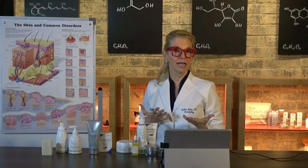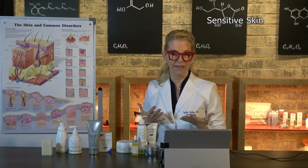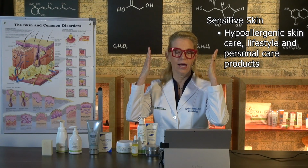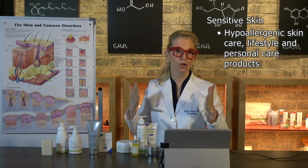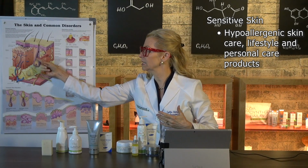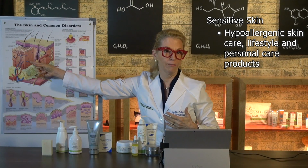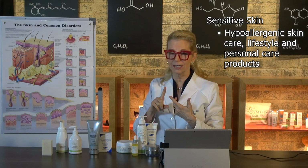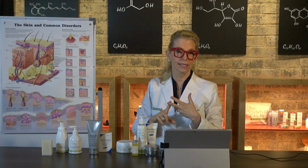People with atopic dermatitis have classic sensitive skin, and they need to think hypoallergenic skincare, hypoallergenic lifestyle, hypoallergenic personal care products, because their immune system in the skin is hyperactive and prone to becoming allergic to any number of things, fragrances, preservatives in skincare products, etc.